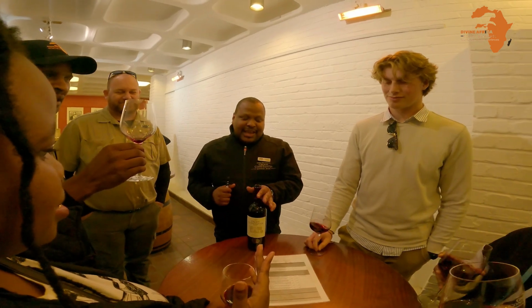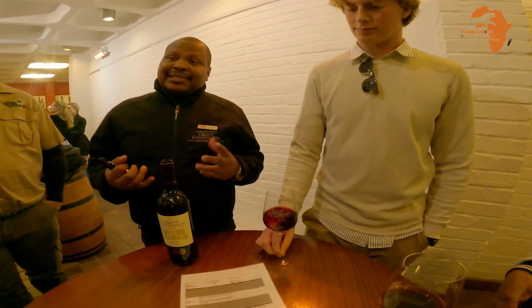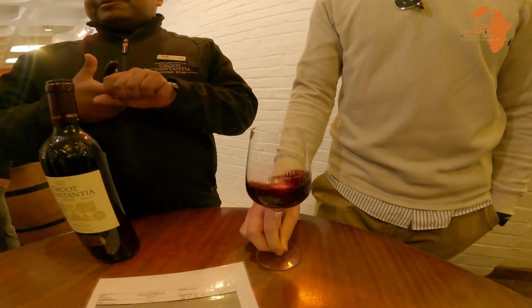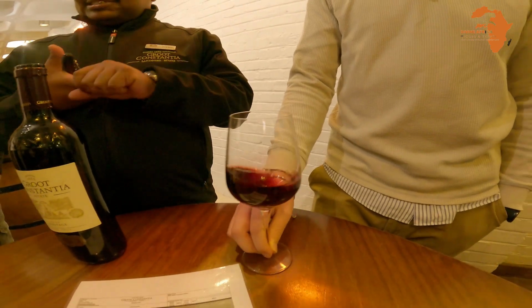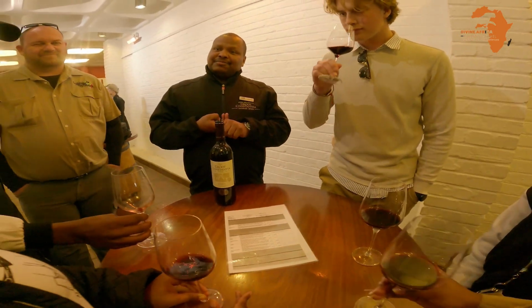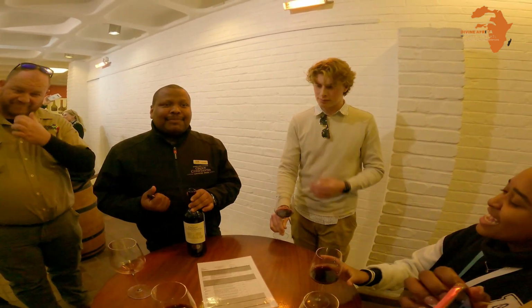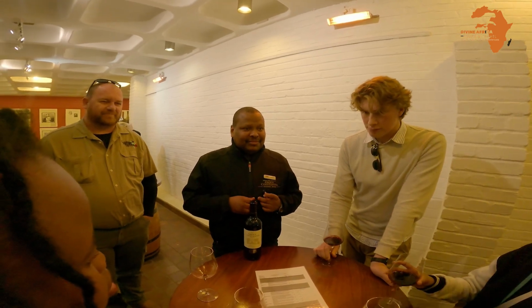Okay, so guys, Pinotage, nice and fruity. You get a beautiful nose of berries and plums. It drinks beautifully with your biltong, your braai meat. 14 months in French oak and 14% alcohol. What do you think?